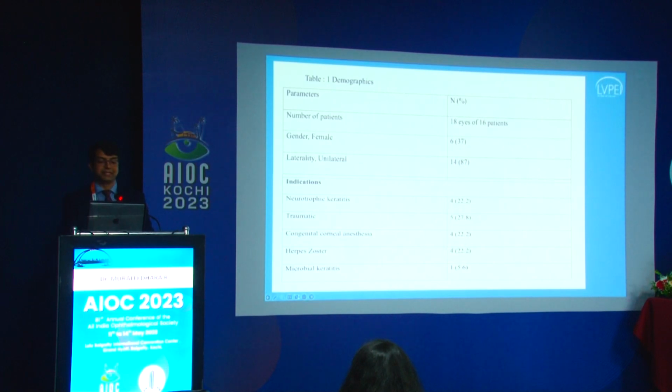And herpes zoster we had 4, and 1 miscellaneous. We do not know what the cause is. Of course, herpes simplex was ruled out.